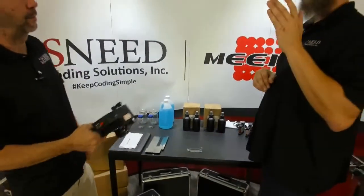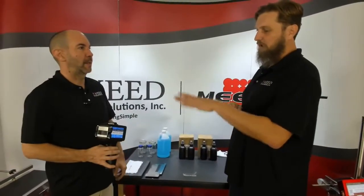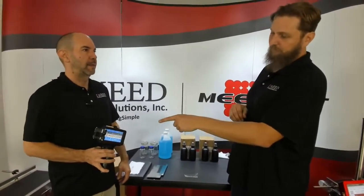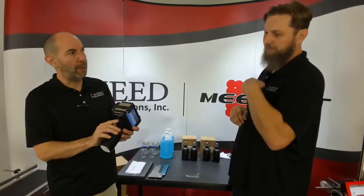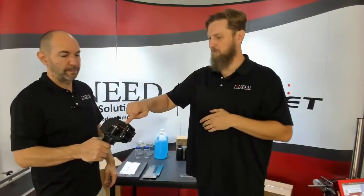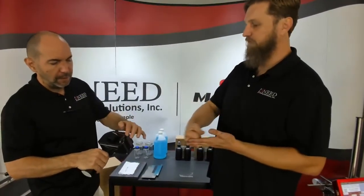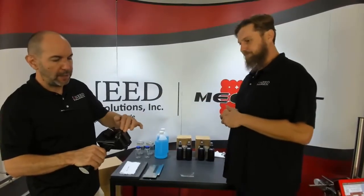Okay, so I want to recap a couple things to make sure that we got everything there in terms of operation. So when they're printing with this, there's a finger trigger there, right? And so they squeeze the trigger and then they just roll. You mentioned this encoder. So this encoder wheel is very important, right? It has to make contact in order for it to be able to read what print speed it needs to print. Exactly. You've got to be rolling this.